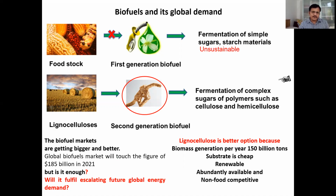The second generation biofuel is biofuel that can be derived from lignocellulosic biomass. Lignocellulosic biomass is identified as a prime source of energy, since it is abundantly available in nature. It is renewable and it is cheap, actually, because it is just waste. We can obtain lignocellulosic biomass in different forms, like forest waste, agriculture waste, and even municipal solid waste has an organic fraction that can be converted into biofuel. So it is a relatively cheap source of substrate. The most important thing is it is non-food competitive. It is not competing with food stocks, which is a good thing.